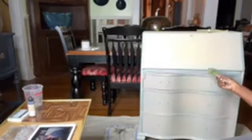So if you guys can see this now, I've given it a little bit more blending color. You can see faint peaks of the Liquid Sunshine. I think I probably want to go back a little and take away some of the Sea Glass and add a little bit more of the Liquid Sunshine. But for now, I'm going to let that dry.